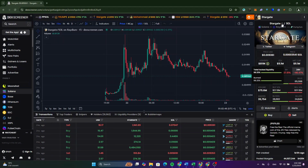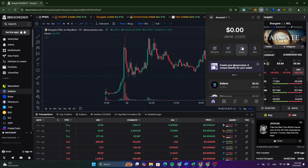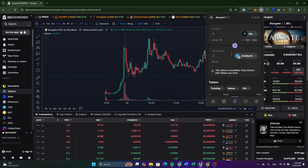To be able to buy this token, copy the token address from here. As you can see, this token address came under the Solana network. Now open your wallet, Phantom wallet. For that, I will use this wallet. Click on swap. Make sure you have enough Solana in your wallet. Click here, paste the token address. So this is our token. Now click on it.